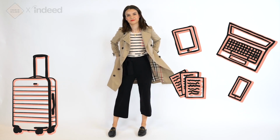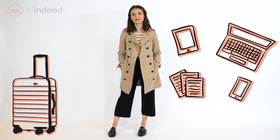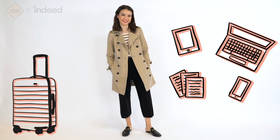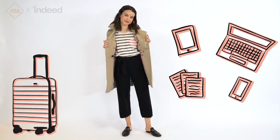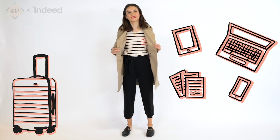So now let's change up this outfit a little bit so we can go straight from the plane to a meeting. Here, I'm just changing out 2 pieces, my top and my shoes. I'm also adding in some color because the striped top has a pop of red on the pocket, and I'm also putting on some red lipstick.